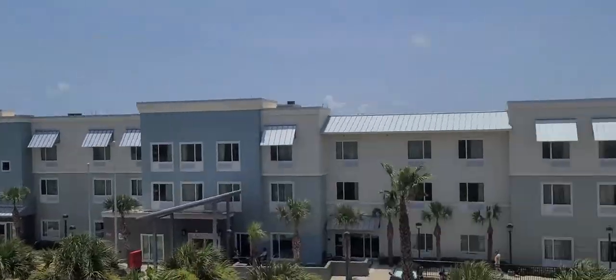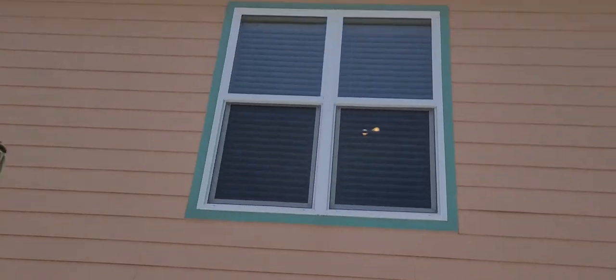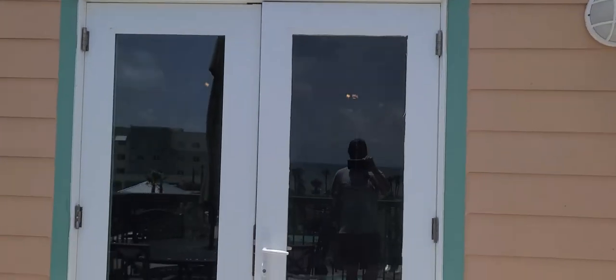Anyway, it's a lot. And then just panning around, you've got neighbors to the right and the left, but it all looks very nice. And then up there is going to be the master bedroom. So let's go there.